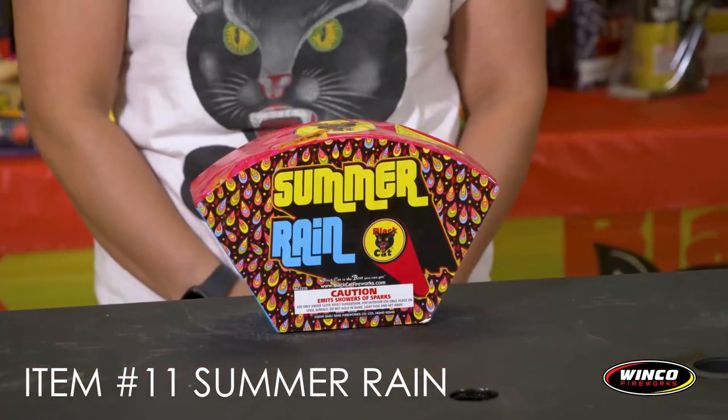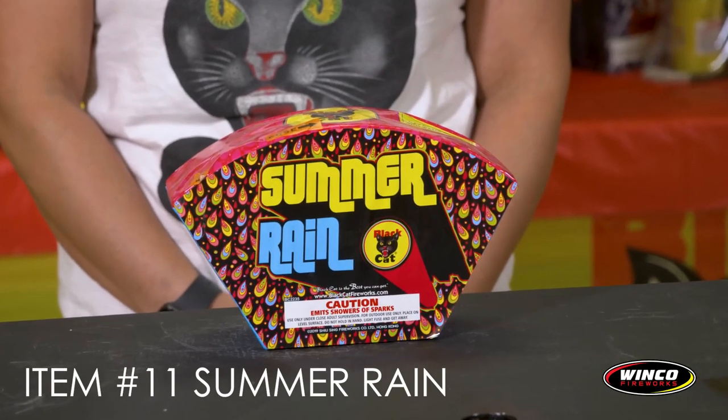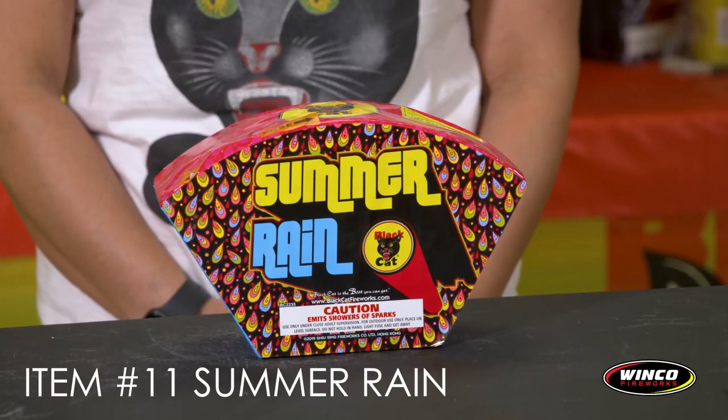Number 11 is Black Cat Summer Rain, packed 16 ones. Suggested retail price is $12.49.